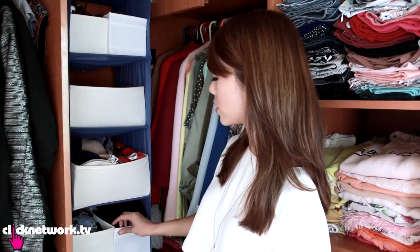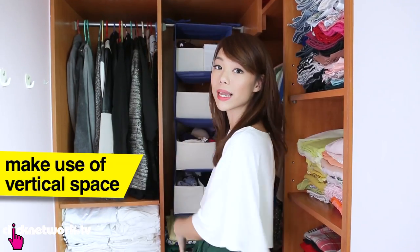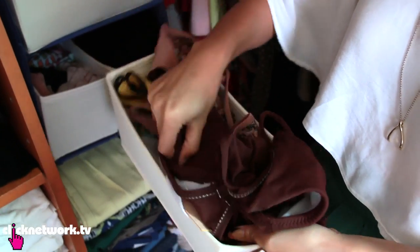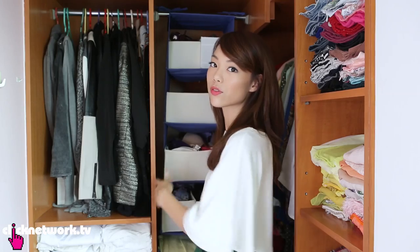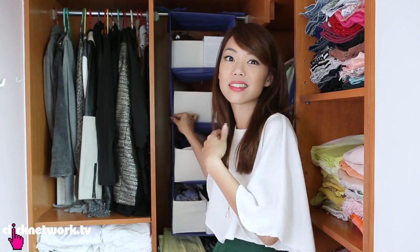My clothes. Now we've come to the more unsightly things, like your underwear, which I'm trying my best not to show you guys. What I did was to buy this makeshift shelf, because if not, there'd be so much wasted space over here. In this makeshift shelf, I store my bikinis, socks, towels, my underwear, and inner slips. This is from IKEA as well. Very inexpensive again, probably less than 10 bucks.